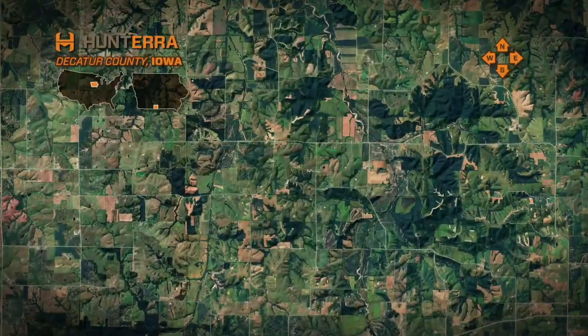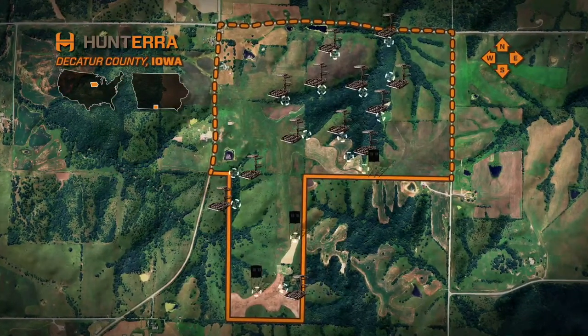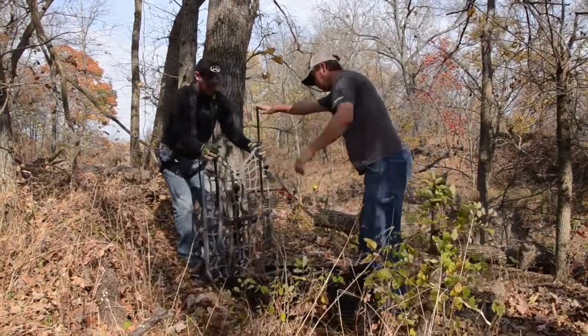To begin with, I want to mention the entire farm has had stands hung throughout the years. With that being said, I still find myself making adjustments that correspond with new situations. A good example is a stand I hung for T-Bone. He's a big boy, so I needed a big stand.